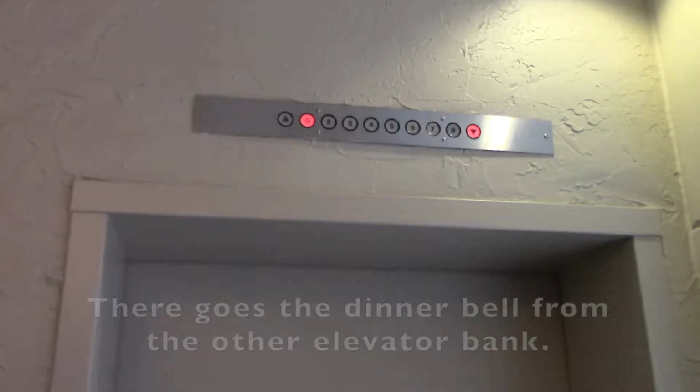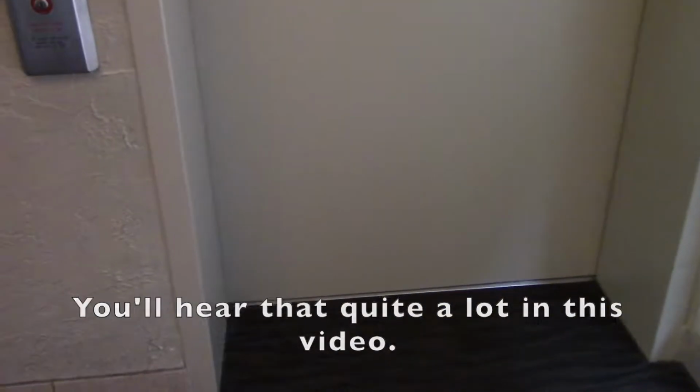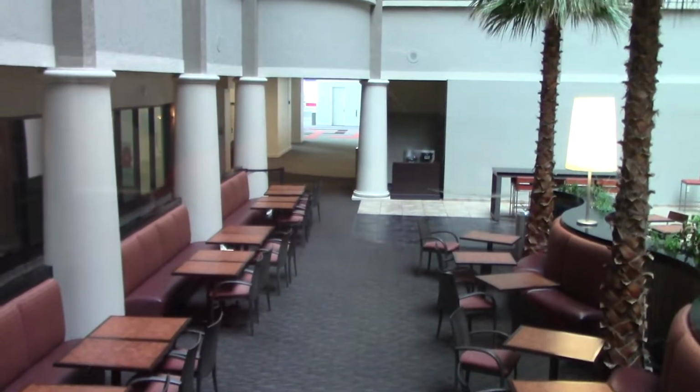So it looks like, let me get this elevator right here. It looks like it's here, so there goes that one. Alright, here this one is. So now we're going to head to 8. You can really listen to that dinner bell. Oh, I think someone's coming. So I think I might have shut the door on them. Whoops.